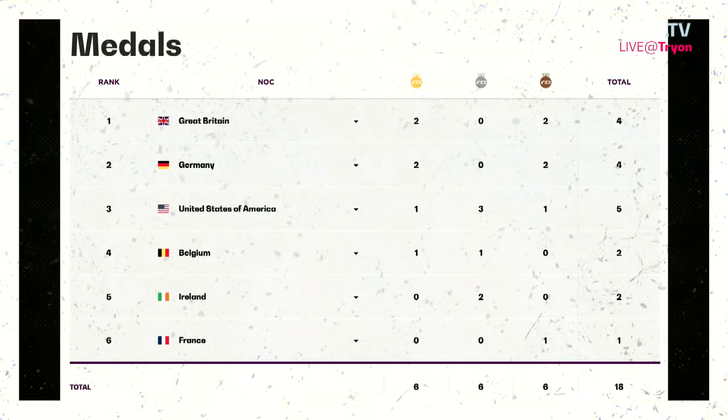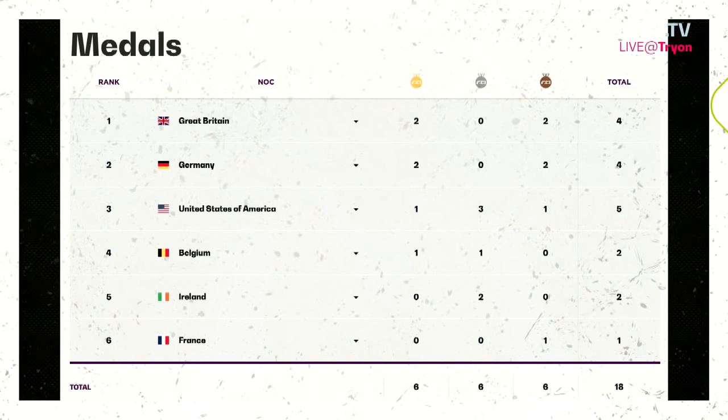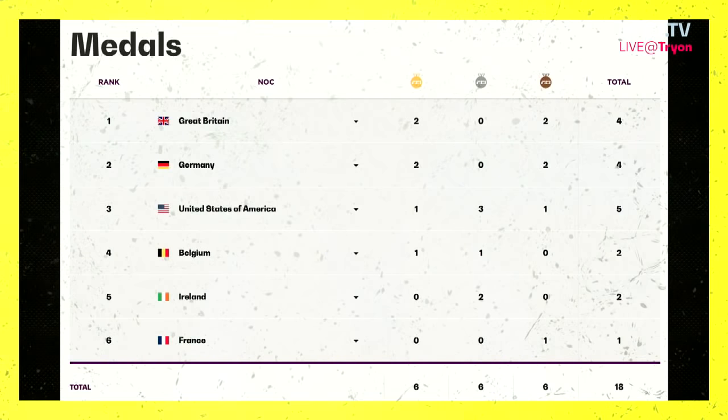Guys, Great Britain boomed onto the medal scene yesterday. Let's have a look at the medal table right now. Yesterday, GB climbed onto the table with two gold medals in the eventing, the individual won by Rosalind Canter. And then Ireland broke records and got onto the medal board with McCarthy and his horse, Mr. Chunky. So that's the medal table as it stands.